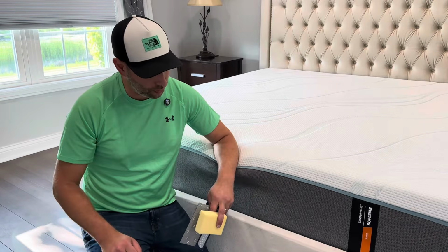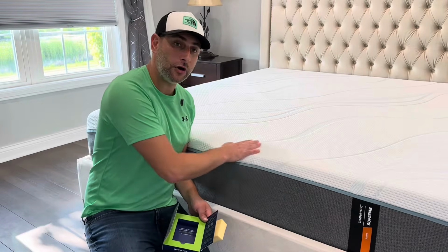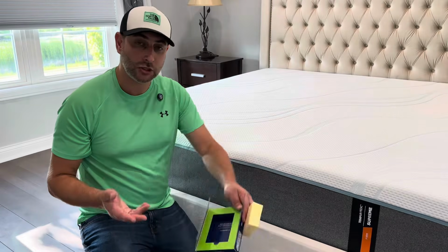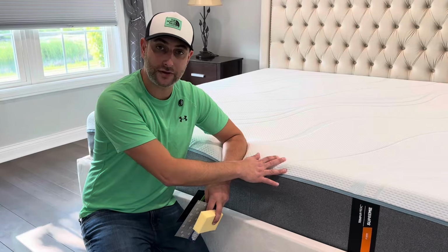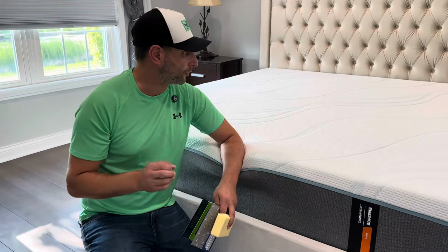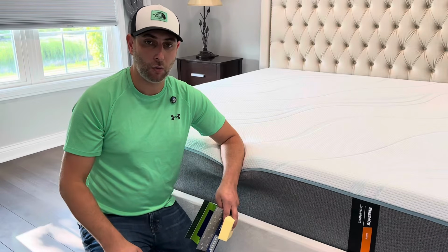Some of the biggest things I want to show you about this is that this cooling cover and base material is not removable. So some of the biggest things I want to tell you is buy a cover for this, especially if you have kids. If you have no kids, you have nothing to worry about. The biggest thing is you're not going to be able to remove it easily to wash it.